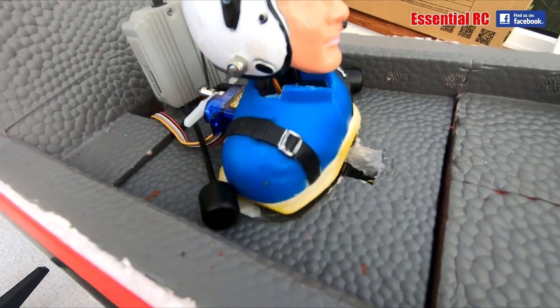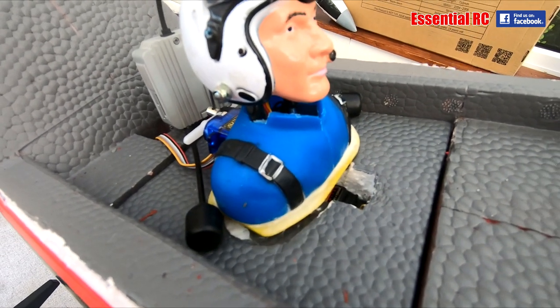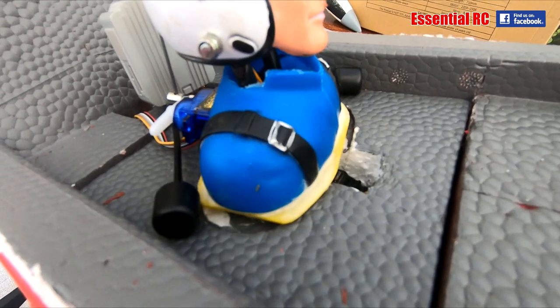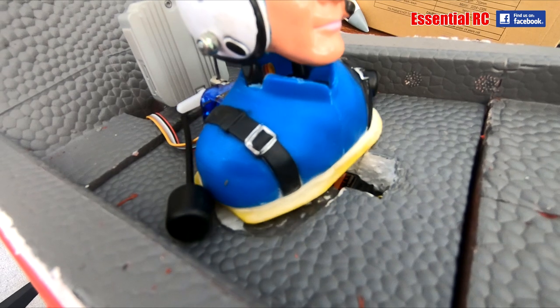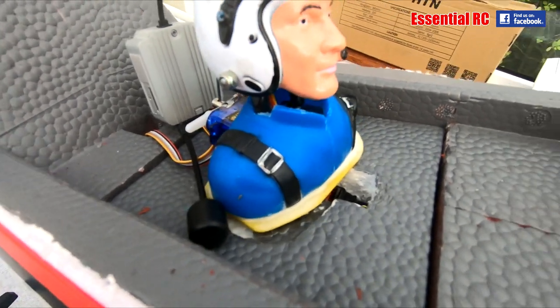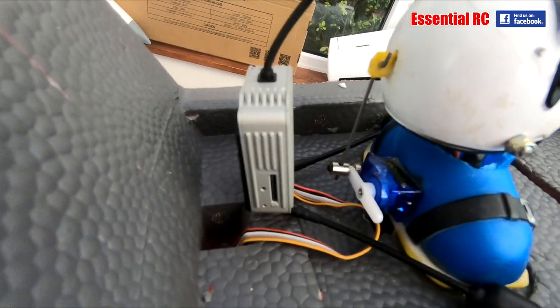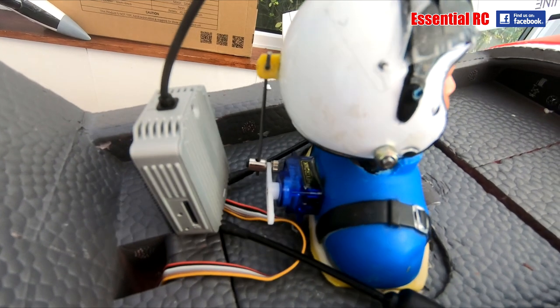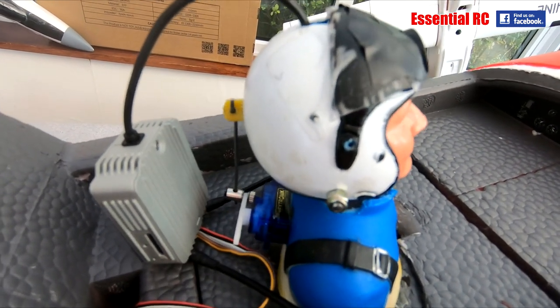I cut away the base of the pilot and put it on top of some FR4 glass fibre sheet, which I could touch up a little bit with paint to hide it better, and have embedded a micro servo in the back as well to control the tilt of his head.